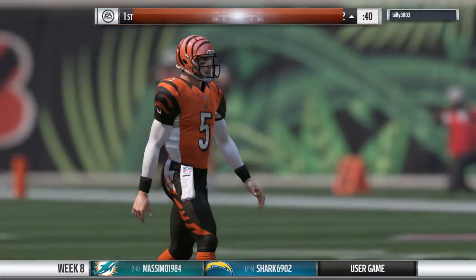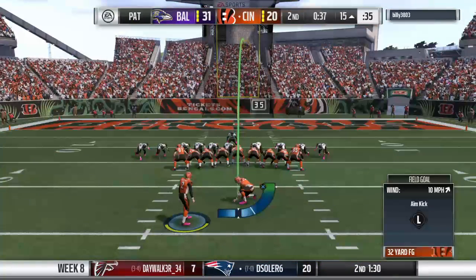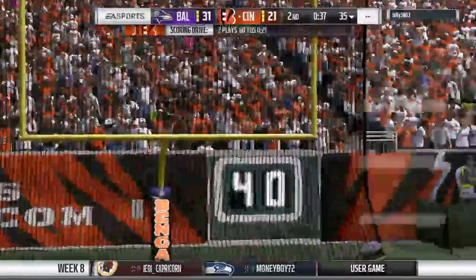And all the way in for a Cincinnati score. Giovanni Bernard with touchdown number 7 on the year. And the Bengals are able to cut into this lead. And the lead is trimmed down to 10.